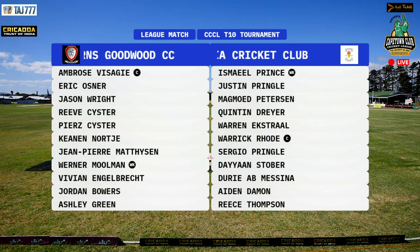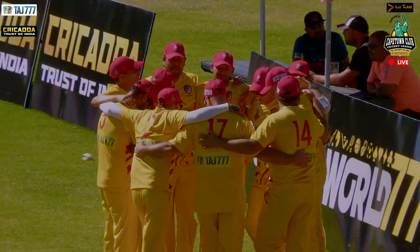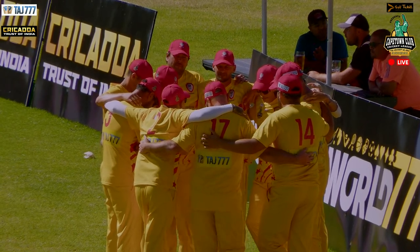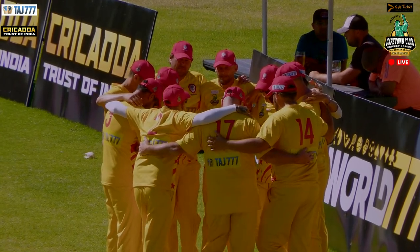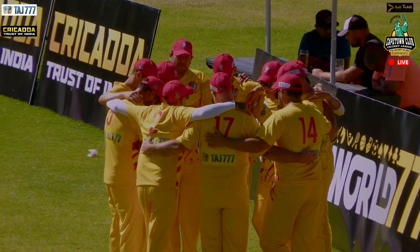With me again is that man, the big guy, Big Nathan. Yeah, thank you very much, Eugene, for that kind introduction. There we see that team in the Yellow Brigade, Northern's Goodwood, bowling first. Victoria winning the toss and deciding to bat first.